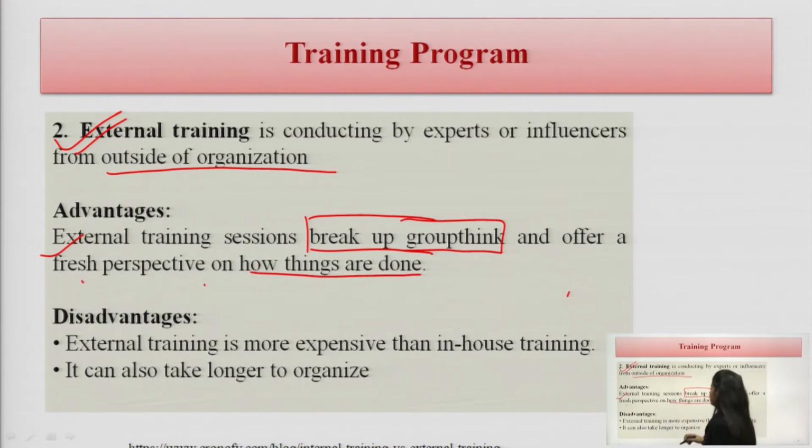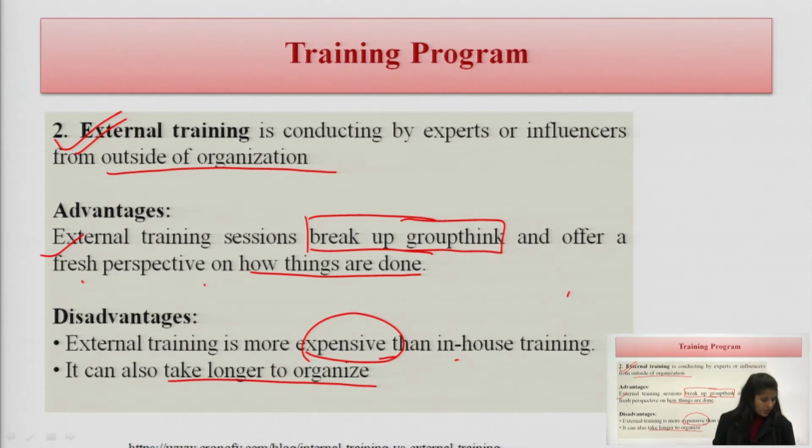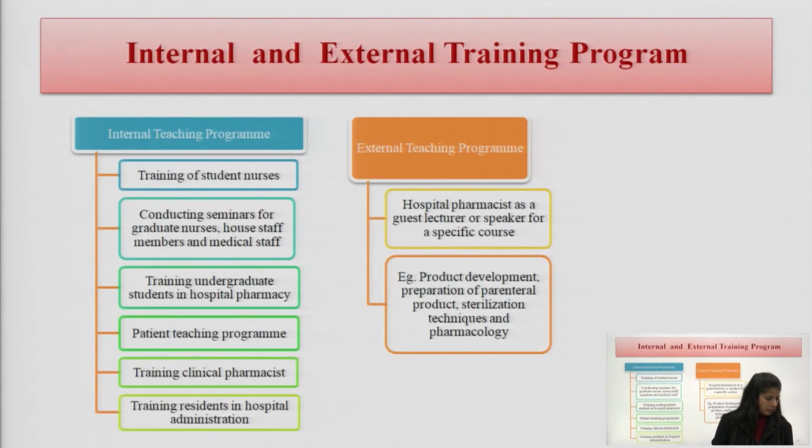Whereas the disadvantage is that external training is more expensive. To manage and organize all of the things, as someone will come from outside of the organization, they are more expensive than the in-house training, and they will take longer to organize. So this is one of the disadvantages of external training.